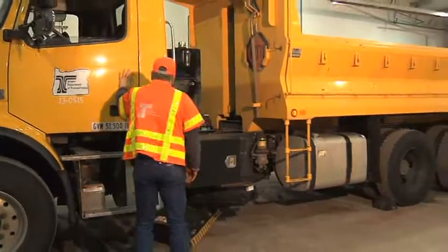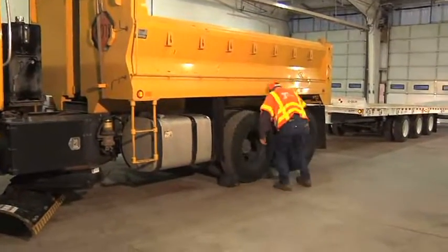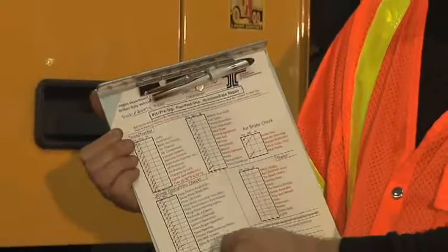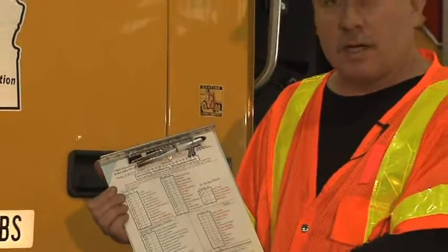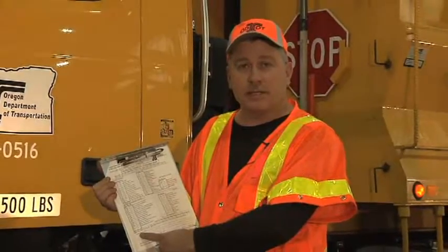Now that your pre-trip is completed, if you find anything that needs immediate repair, go ahead and get a hold of your mechanic on duty and have him fix it before you go out. Throughout the day, if you find anything else wrong with the truck, go ahead and mark it in the post-trip box and turn that into your mechanic at the end of the day.